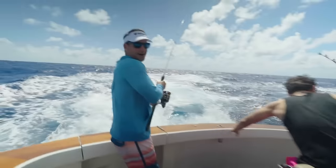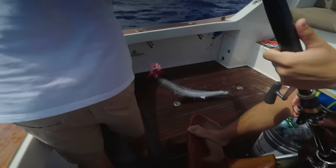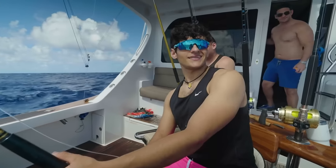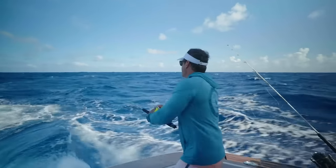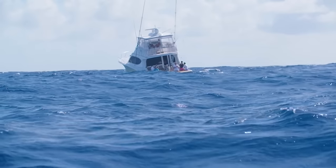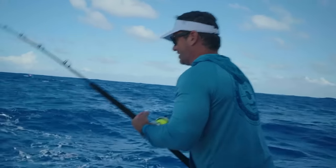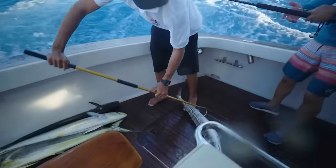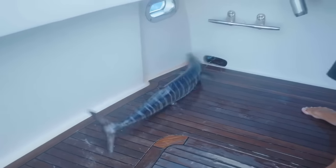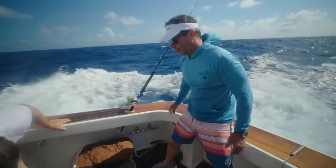Got them on, got them on. Start winding, stay tight. Got a little wahoo coming in. Oh, yeah. Is that your first wahoo? I think so. I love it. Oh, he just got bit. I think I have a wahoo, and I haven't caught a wahoo yet in Anguilla, so it'd be kind of cool to see it. Hey! My first Anguillan wahoo. Look at the colors on that thing. That is a nice fish. Put him out one more time and maybe we get out of here, huh?